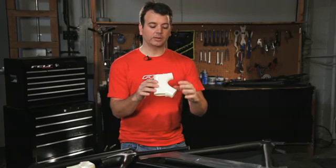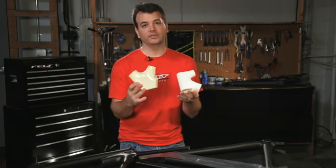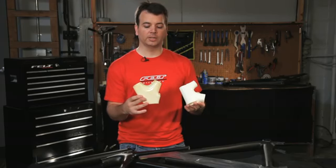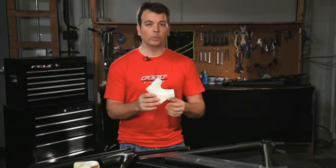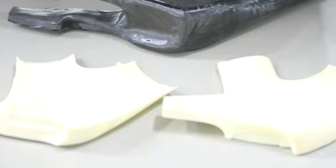So basically in the critical areas of the bike, like the head tube, the bottom bracket area where there's a lot of stiffness and strength required, you want a lot of refinement and you don't want a lot of excess material. By using inside-out technology, using these internal bladders, we can make the inside of the frame as beautiful as the outside of the frame, maximizing the stiffness and minimizing the weight.